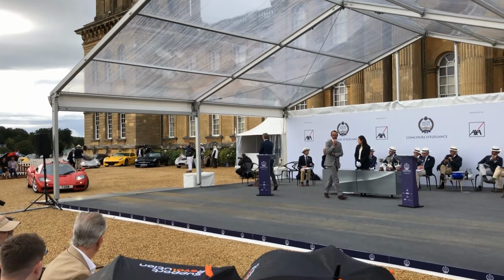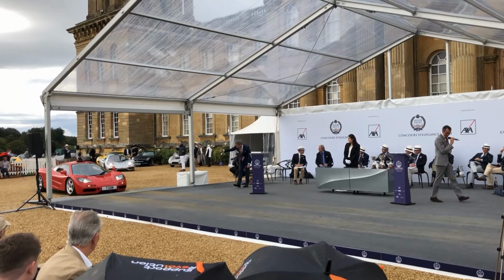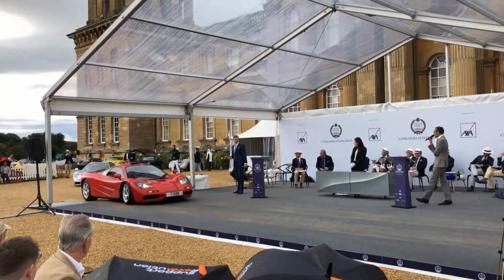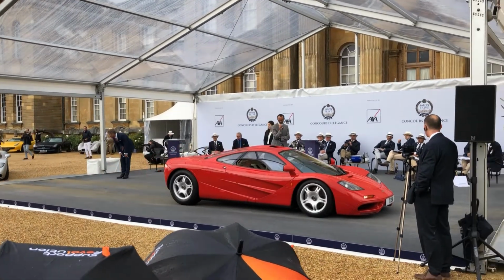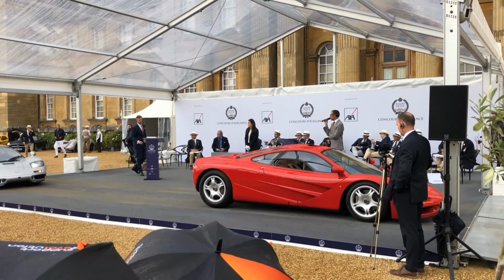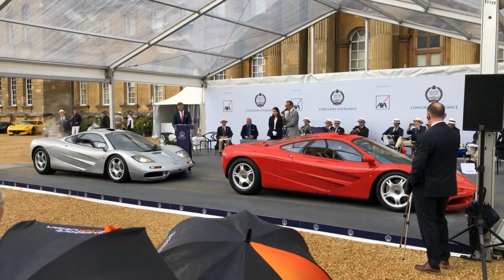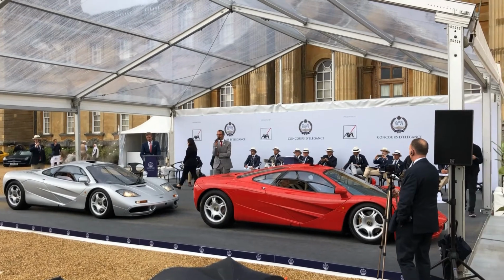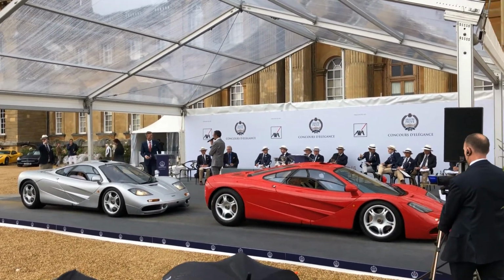Now, ladies and gentlemen, slight change of program, change of plan. This is something quite special. Andrew has it, again, you're getting rides in all sorts of cars. Andrew hasn't organized to have one McLaren F1 here. He's arranged to have two McLaren F1s on stage at the same time. Now, this is quite something, and I can see how many cameras are going up. I think it's pretty special.